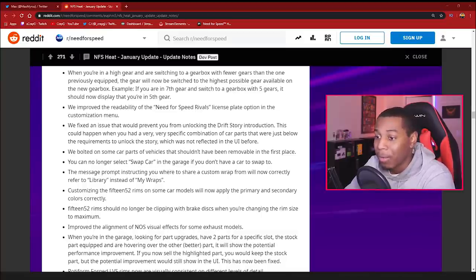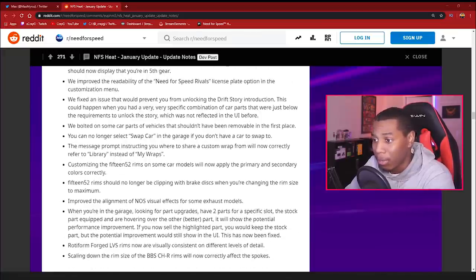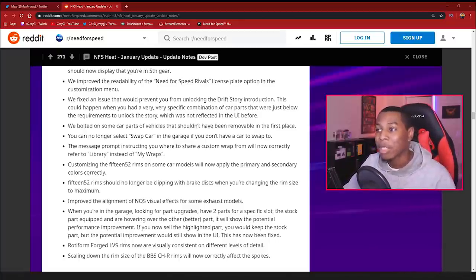This could happen when you had a very specific combination of car parts that were just below the requirements to unlock the story, which was not reflected in the UI before. We bolted on some car parts of vehicles that shouldn't have been removable in the first place. I wonder if that has to do with the Miata, because you know you could take the back bumper off the Miata. You can no longer select swap car in the garage if you don't have a car to swap to.